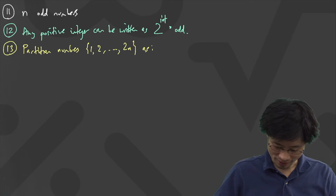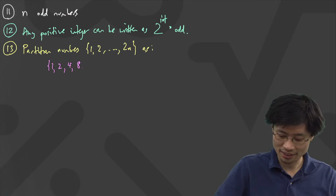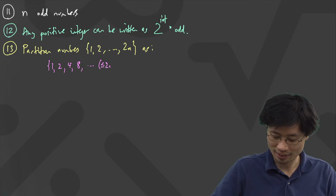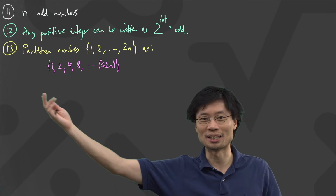We do it like this. Here's one of them: 1, 2, 4, 8, and so on, until whatever is the biggest power of 2 that you can find that's less than or equal to 2n. I'm just going to write here less than or equal to 2n. I hope my notation makes sense. This is not how you'd write something in a math book, but I mean all the powers of 2 as long as you're less than or equal to 2n. Okay, that's one of them.